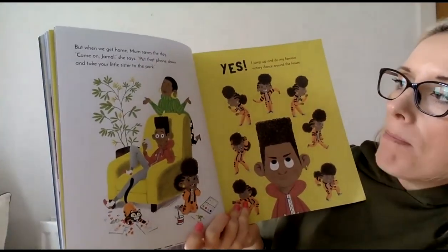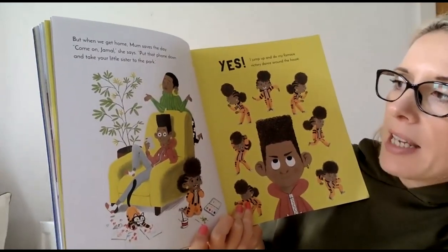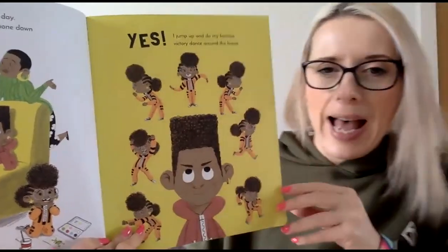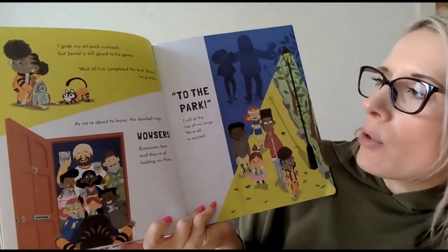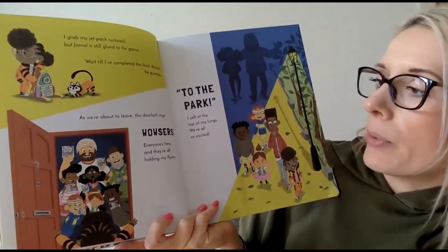But when we get home, Mum saves the day. Come on, Jamal, she says, put that phone down and take your little sister to the park. Yes, I jump up and do my famous victory dance around the house. I grab my jetpack rucksack, but Jamal is still glued to his game. Wait till I've completed the level, Rocket, he grumbles.